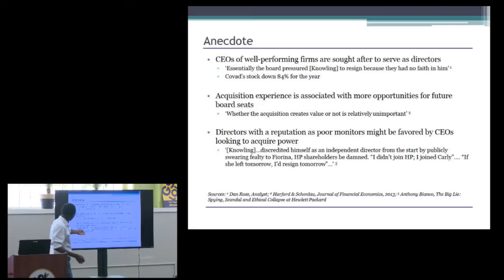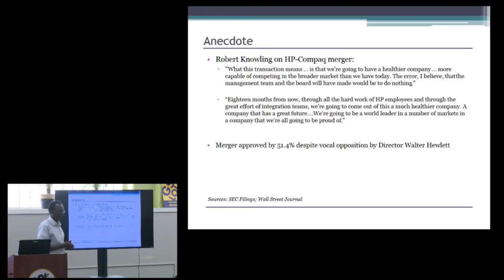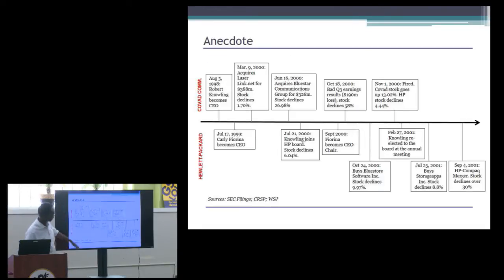And if you look at some quotes down here about this gentleman called Rob Norling, who was an independent director of the firm, he said to Fiorina, "I didn't join HP, I joined Carly. If she left tomorrow, I'd resign tomorrow." So, it kind of begs the question: how is this guy really going to watch over your interest as a shareholder of Hewlett Packard? And further down the road, he's employing his experience doing acquisitions in Covered Communications as a director in HP. And if you look at HP's acquisitions down the road, they're not that great either.